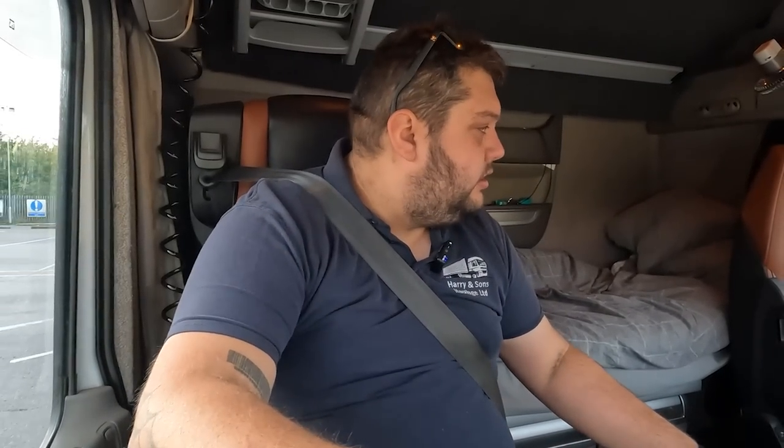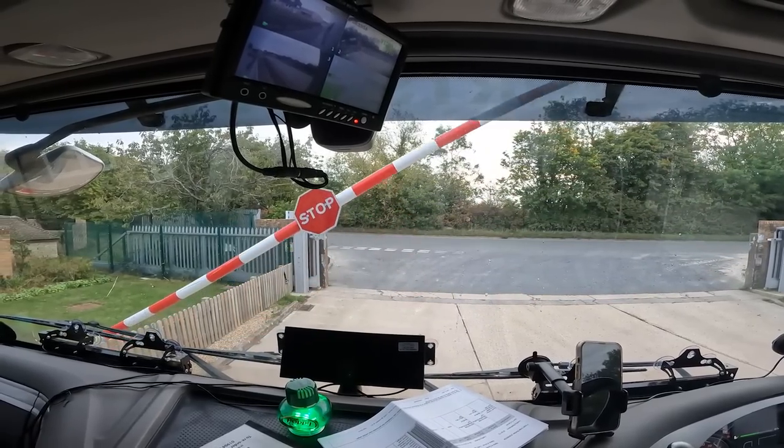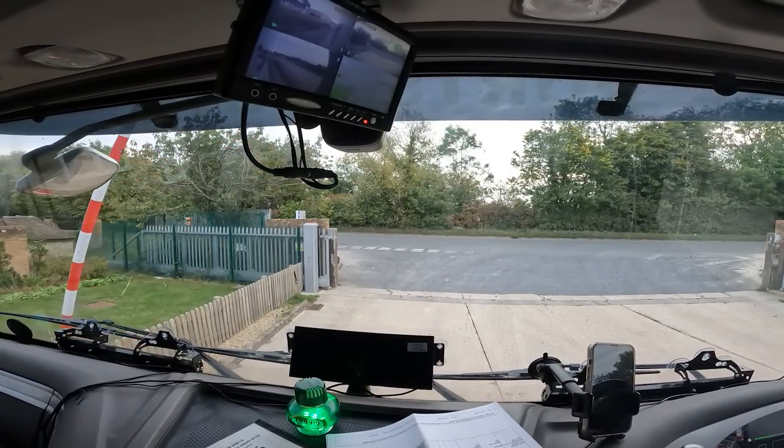Let's turn the beacons off, turn the lights off. I don't know whether you can hear the difference in noise, but the beacons are well loud. How long have we been stationary for? Oh, it's too late, I can't see now. Yeah, I reckon we were stationary for about 25 minutes, tops. Certainly no longer than that.